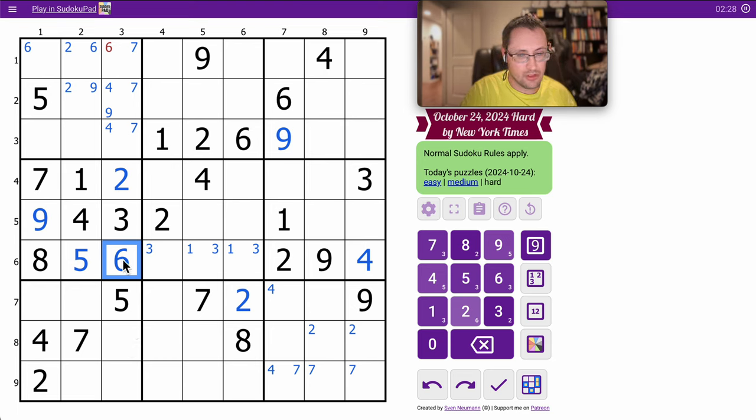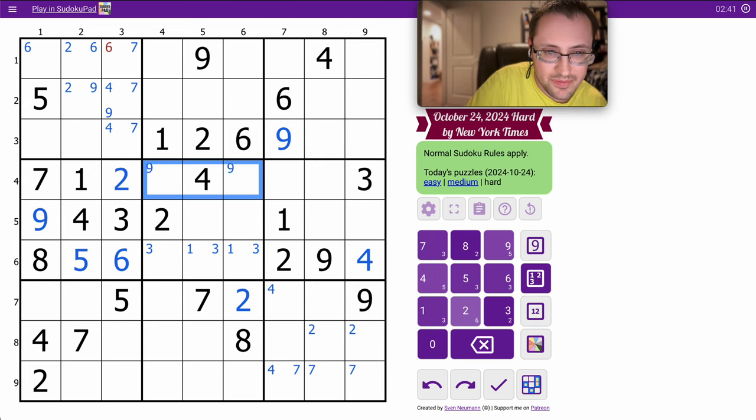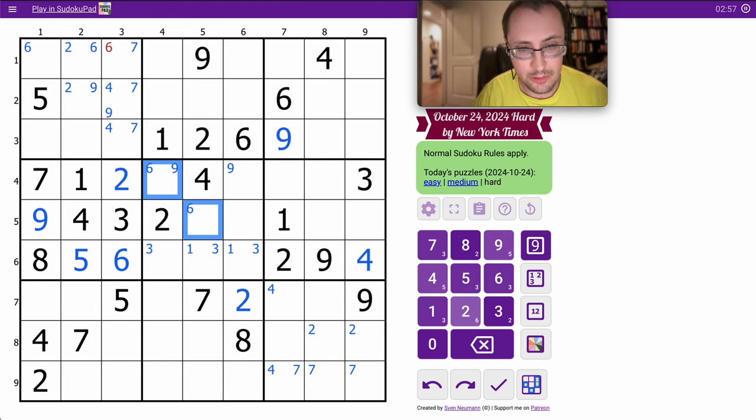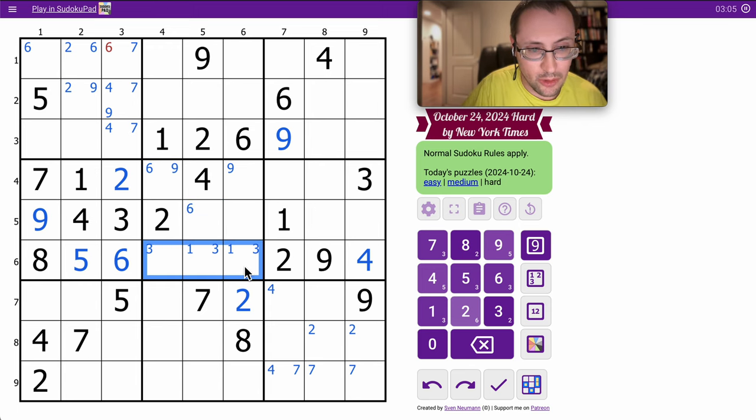This six unfortunately doesn't have any buddies with it that I can see. But nine can't go here. Nine can't go there. It must go here. I can't place a seven, can I? Let's see. These and these can't be six. So I have six in one of two places in box five. Oh, this is a triple.